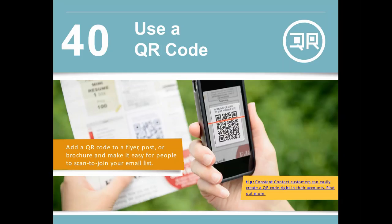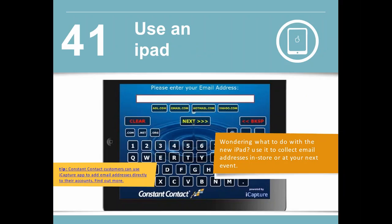Another technology that's becoming increasingly popular, although it's been slow on the uptake in North America, and very popular in Europe and Asia, is using QR codes. If someone finds your QR code on a brochure or a window sign, they can just snap a picture using their smartphone or tablet and immediately be able to sign up for your newsletter. That QR code, by the way, is already set up for you in your Constant Contact account.